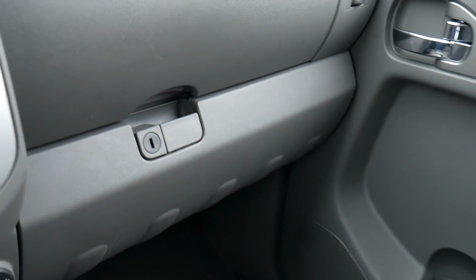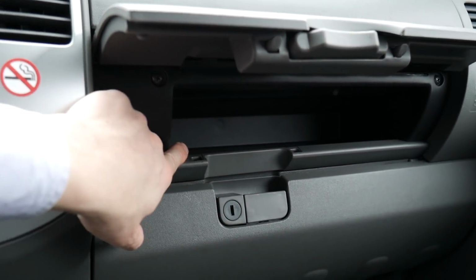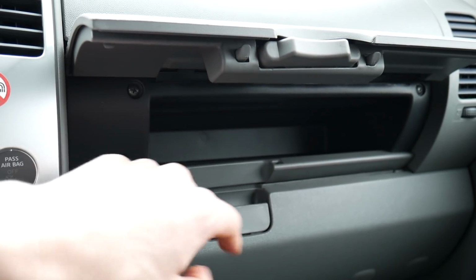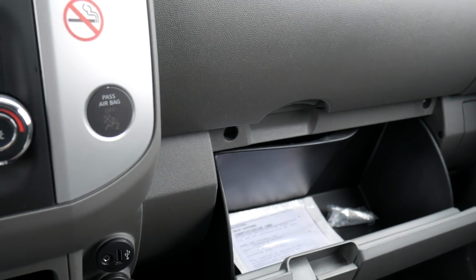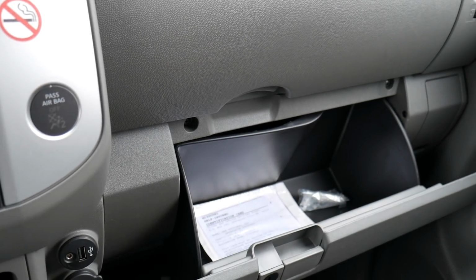And then over on the passenger side we get 2 glove boxes with the Frontier. The one on top, pretty much a shelf system right here that's perfect to keep your registration, your owner's manual. And then down below you get more of a standard glove box with a little bit of a larger area to store some bigger items.